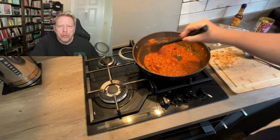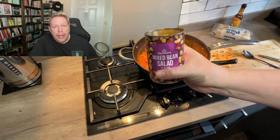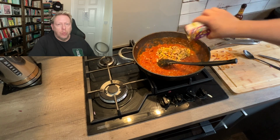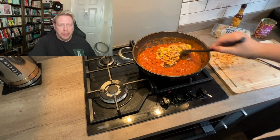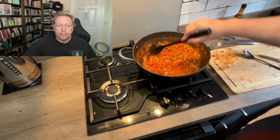Richness, ahoy, bean time. Wash the water out of your beans. You don't need that tinny, watery taste ruining your beans. Throw it in. This particular can had some sweet corn in it, which is good, because if you hadn't, I'm about to add some.